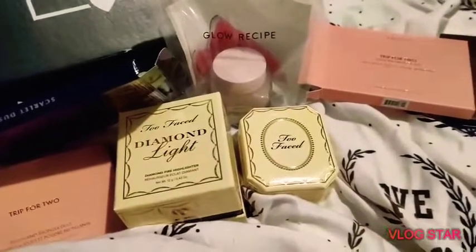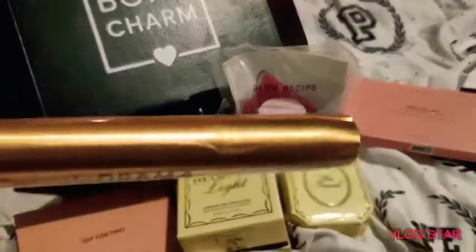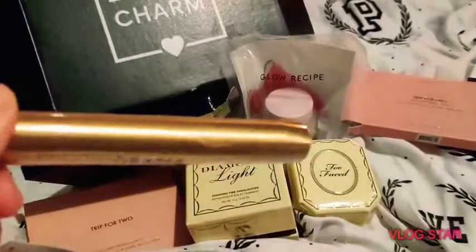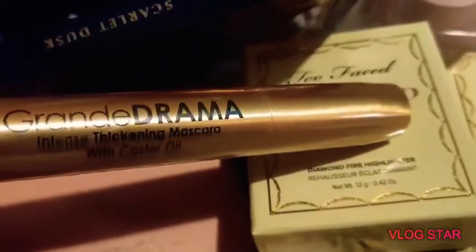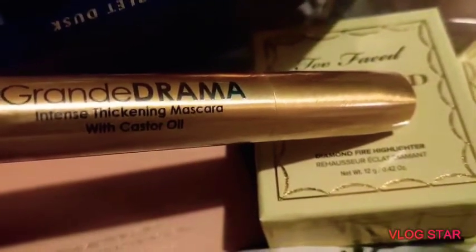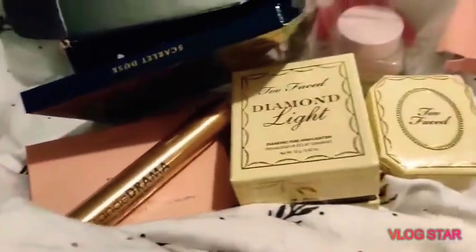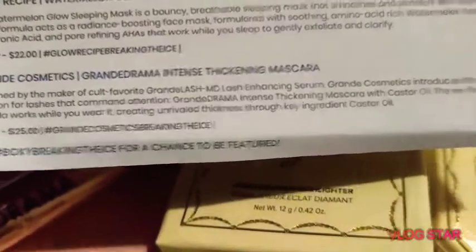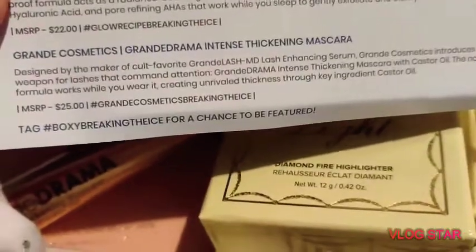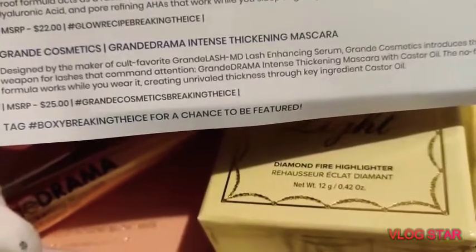Okay, so we're going to get into the last item of the Boxycharm, and it is this humongous mascara. I'm trying to have it focus. Grande Drama Intense Thickening Mascara with castor oil. I mean, that's humongous. That is so big. Okay, so it just says it's $25. Wow. The most I've ever paid, I've paid $25 for mascara, but like usually I pay like $14.99.